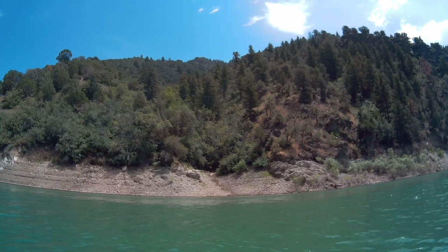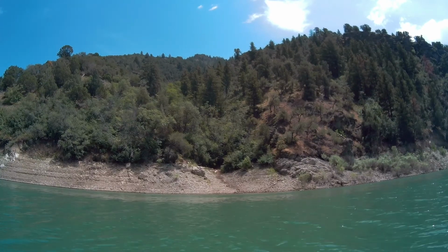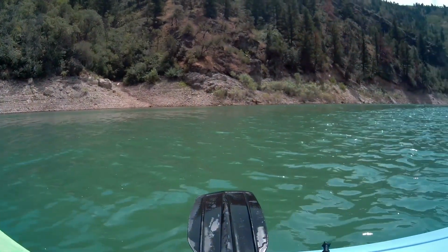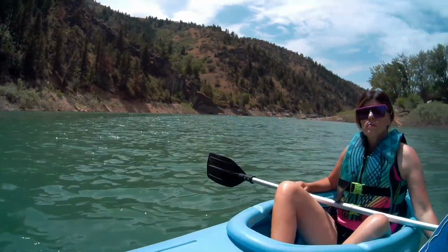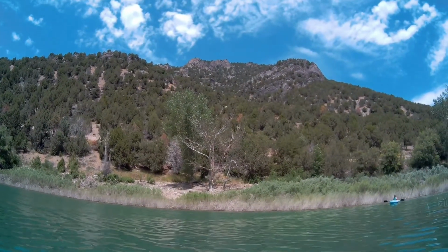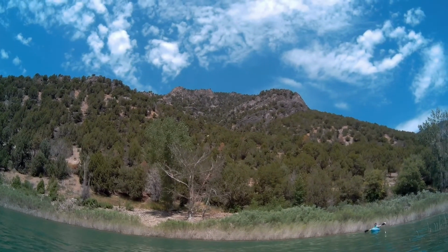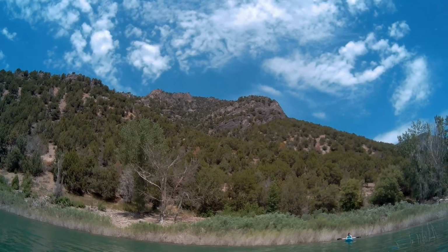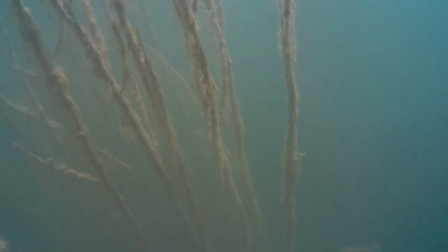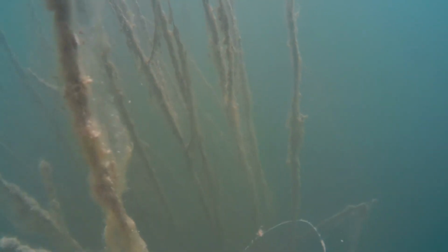Right here you can see the water line where the water used to be, right there where the dirt and the trees meet. And we're just hanging out here now in the sun, just enjoying the rays. Look at me. I was just chilling. Yep, right up there are some houses and cabins. We're just checking out what's underneath the water. Every time I put the camera down there, I keep hoping that something doesn't grab my hand, because I would die.